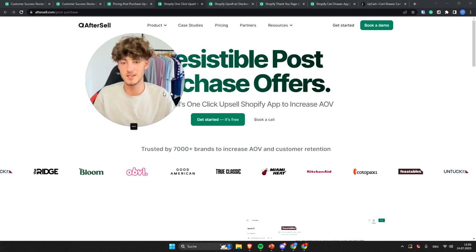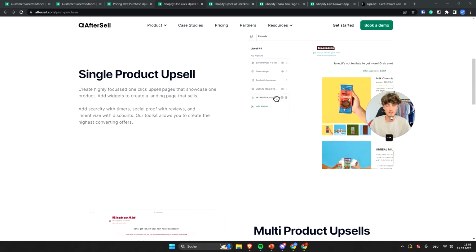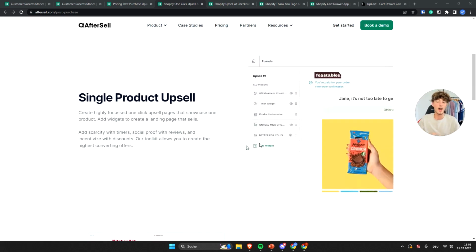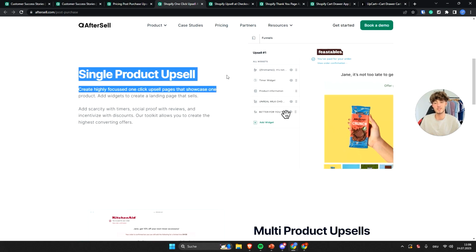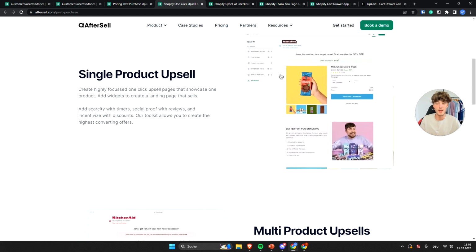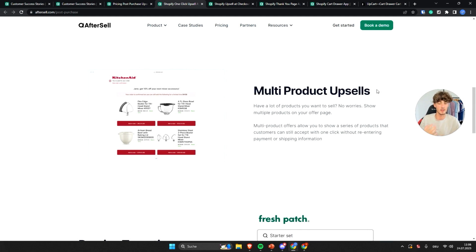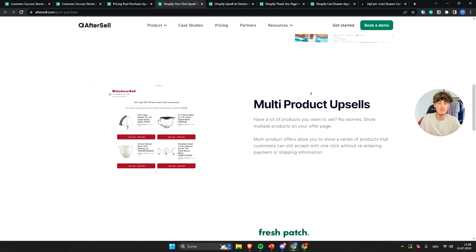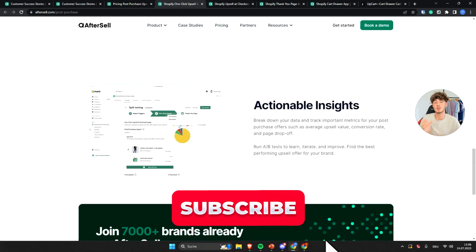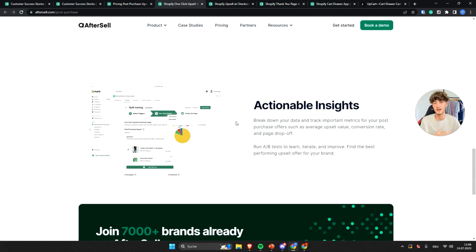Now, when it comes to the features, let's get started with the one-click upsells. You can build custom landing pages for your product that the customer is redirected to after buying. As you can see, you can first of all build single product upsells, and you can also use things like timers, social proof with reviews, discounts, and so on to improve the conversion rate. You will also get multi-product upsells, and in general the dashboard is really easy to use. You can do precise targeting, and you can also see actionable insights.